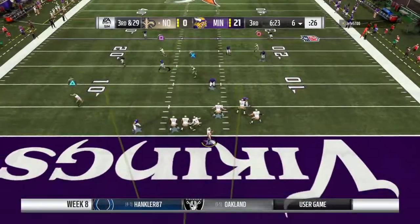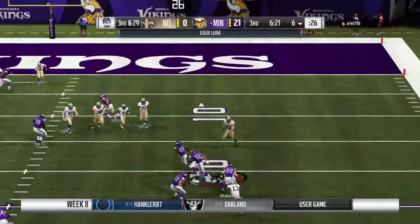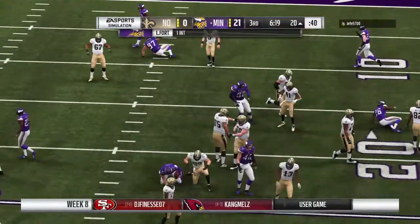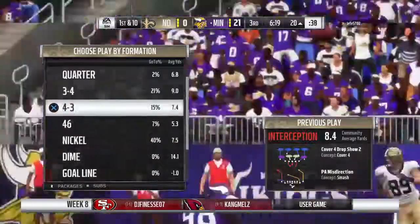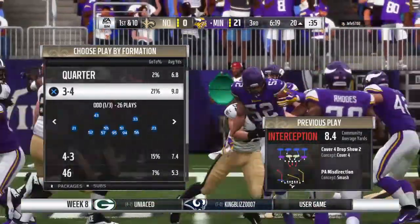On 3rd and long, it's Breeze. And for a 3rd time tonight, he's intercepted. Picked off at the 21. And this drive will start on the edge of the red zone at the 20-yard line. He was trying to hit Thomas that time.